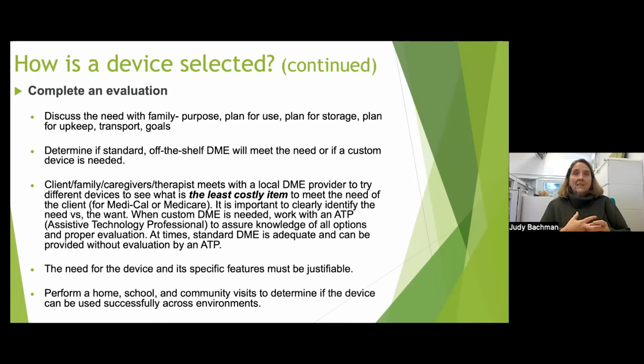For most insurances, you have to justify the need for the device, not just for the device, but for each specific function. So if you want the tilt-in-space, if you want the recline, if you want the sit-to-stand, if you need electric elevating footrests to help with lower leg edema, everything has to have a justification, each piece that you're asking for.